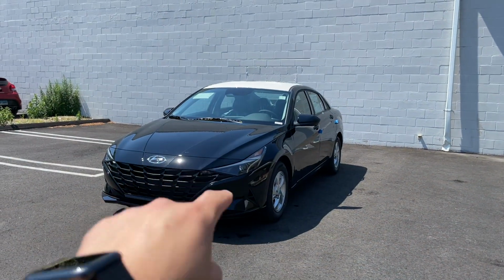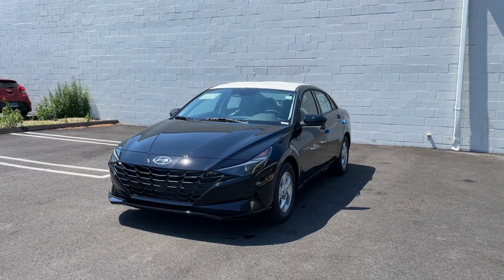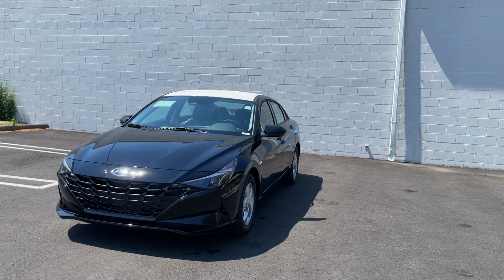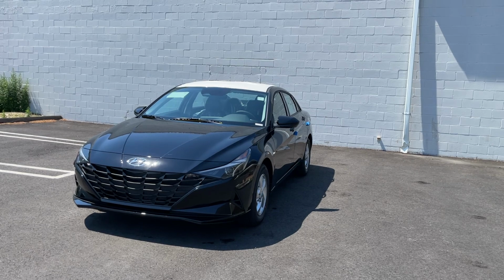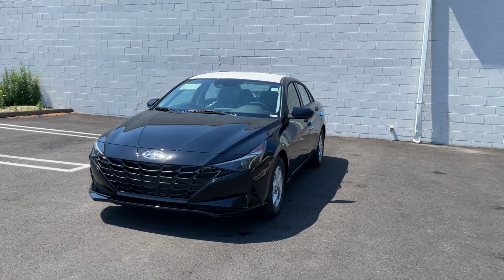If you guys are curious, the color is called Phantom Black, and it does look pretty good on this SE trim. This is the base Elantra you could get, and honestly it doesn't look that bad. And you do get a very good amount of standard features on this SE trim compared to the Civic and the Corolla. I'll go ahead and show you everything when I go inside.